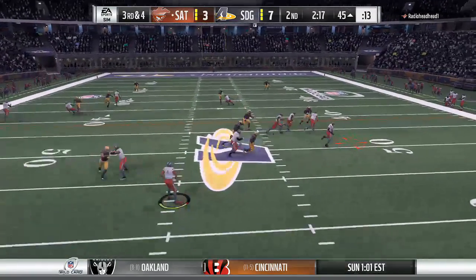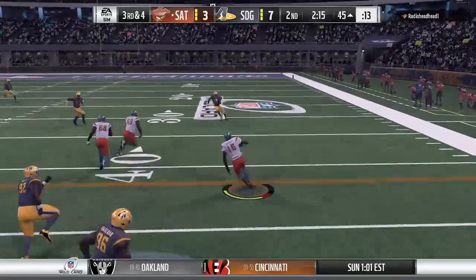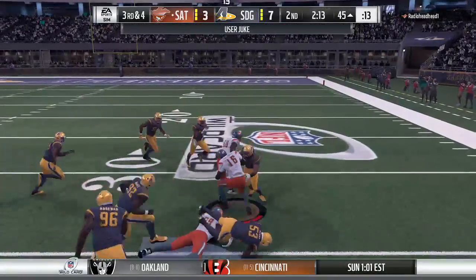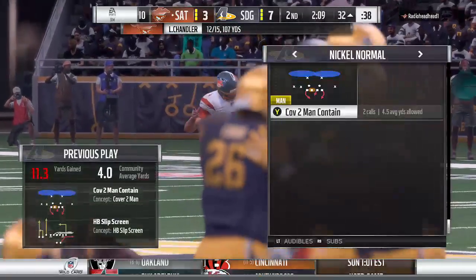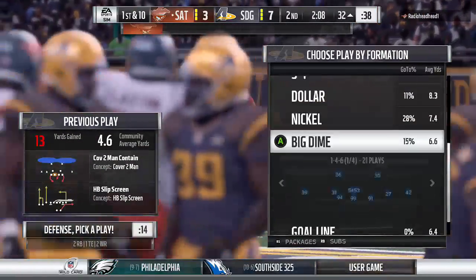Looking to throw. Chandler on the screen. This is Coleman. They give him 13 yards there on the play and a fresh set of downs.